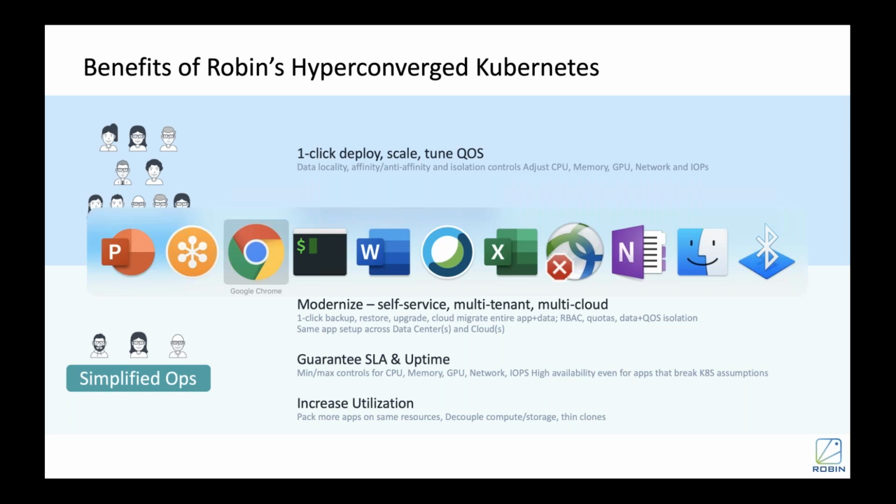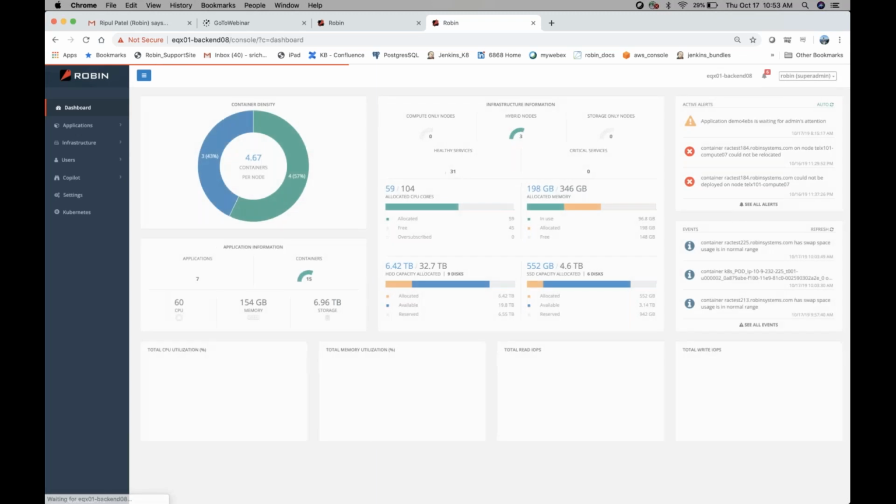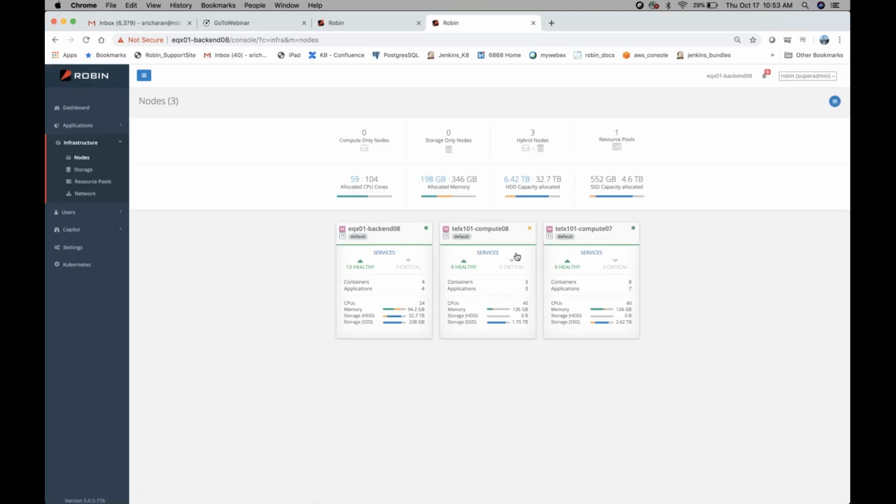Okay, let me quickly take you to the UI. We have about 10 minutes, so I'll quickly walk you through. What you see is the Robin dashboard. As I mentioned, Robin is a distributed platform. I have a 3-node Robin server setup, so Robin discovers the CPU, memory, and storage. The number of nodes can be added, and we can scale as we want. The installation would take around 10 minutes for any node to get added.